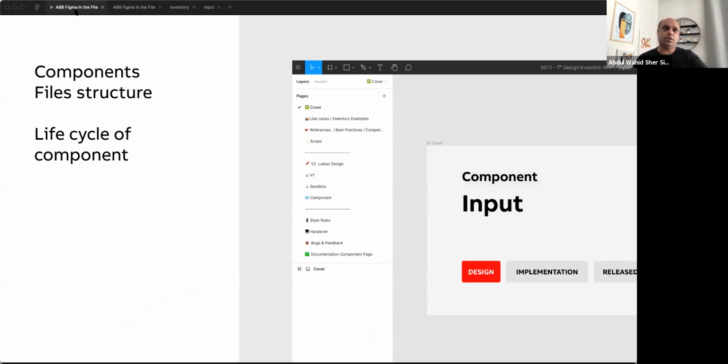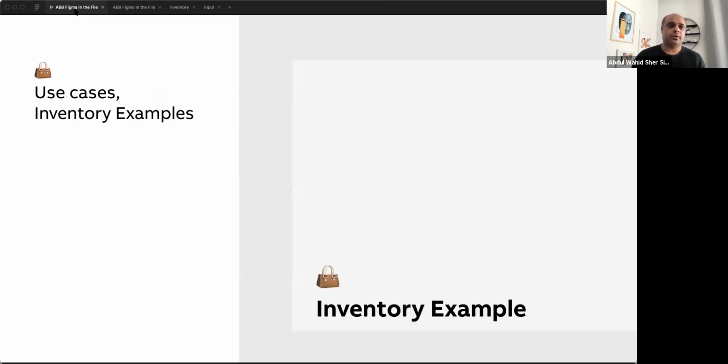Sometimes you go back a year or 6 months and you can still read these decisions, these things you did, the versions, and how you reached that conclusion. You can read about it in the same file. We have almost 12, 13 pages in one file. It's a lot of pages, but they are really helpful. Every page has its own purpose, and it's serving us really well right now.